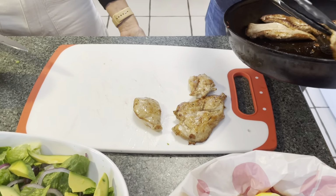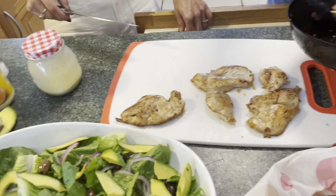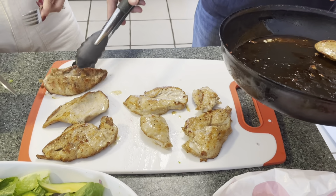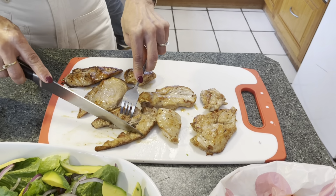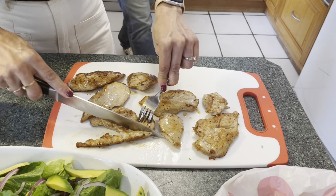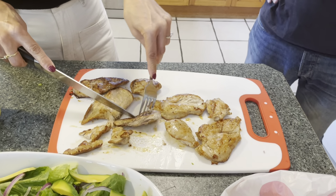So we're getting close to the end now, and I'm getting hungry, so that's really good. Everything we're cooking today is going to be eaten today. Granddad's here as well, so he always loves Trish's food, so he'll be enjoying this.